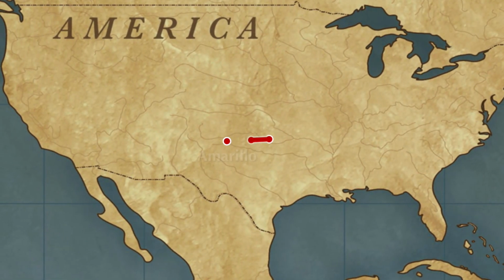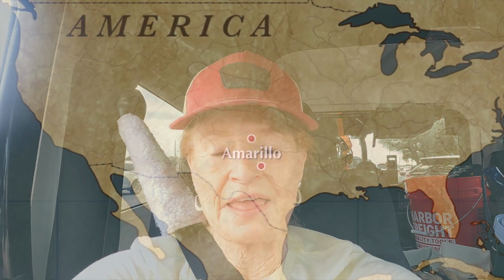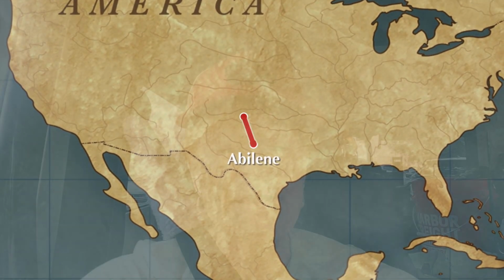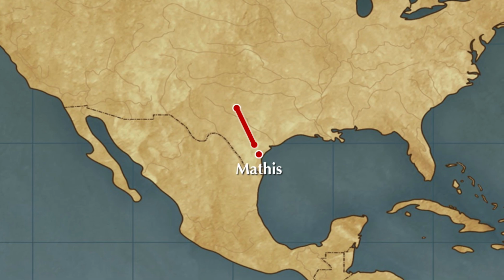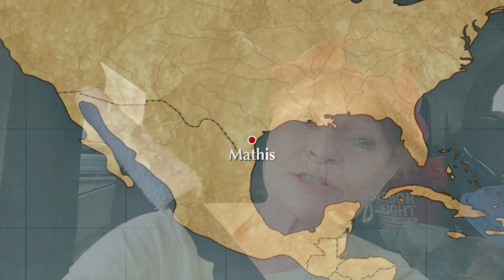We stayed the second night in Amarillo, Texas, and we had a really nice stay there, and then we were on down to Abilene, where we were at a KOA, and we stayed a night there. And now we are up here very close to Corpus Christie, and we are staying in just the cutest place. It used to be a KOA, but now it's a different RV port in Mathis, Texas. And it is close to Corpus Christie. So that's where we're going today.